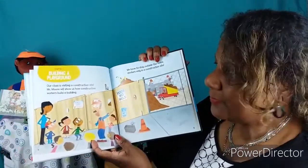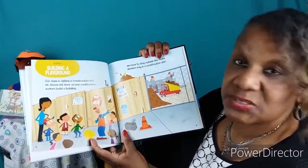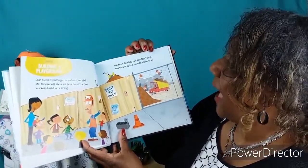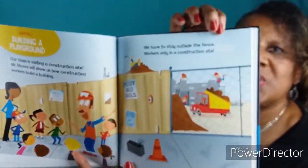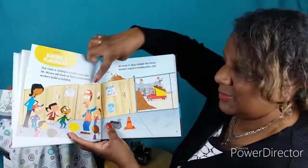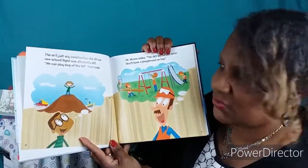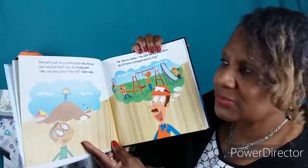Building a playground. Our class is visiting a construction site. Mr. Moore will show us how construction workers build a building. We have to stay outside the fence. Workers only go in a construction area. See the safety hat? There you go. This isn't just any construction site. It's our new school. Right now, it's mostly dirt.